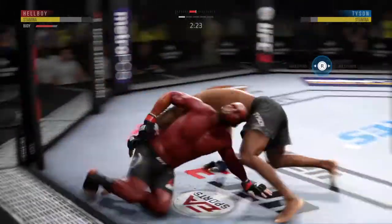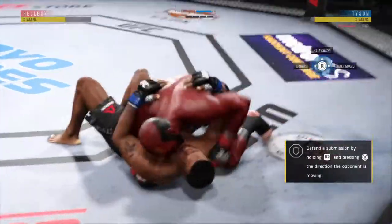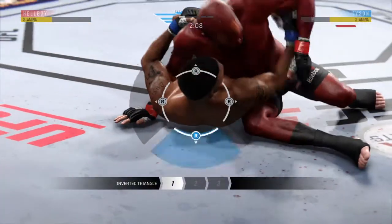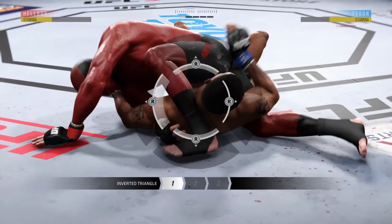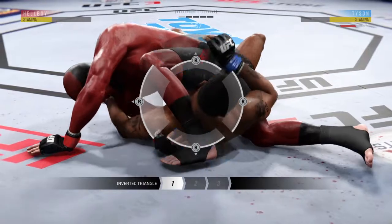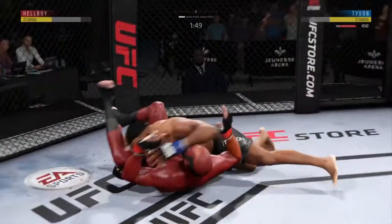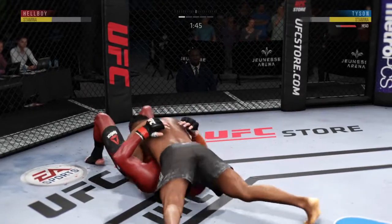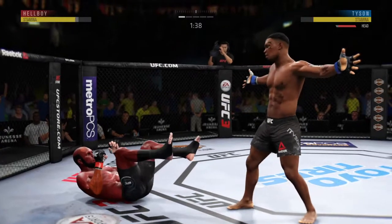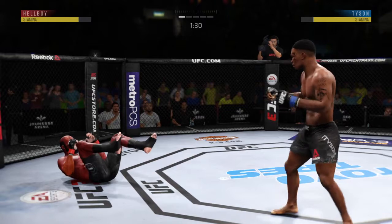Oh, he's got the ground and pound going now. And he gets reversed. He's doing a great job of moving and transitioning here on the ground. He's looking for the inverted triangle. Taps the arm, throws his leg over the top. He's out of the choke. With 90 seconds to go in round one.